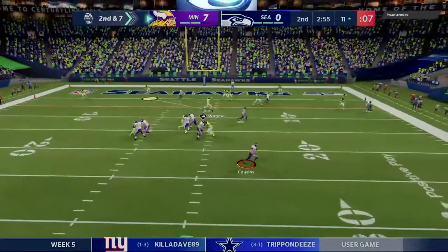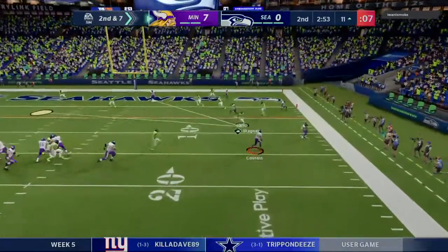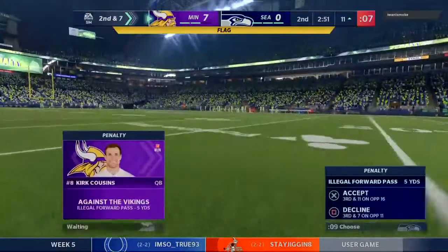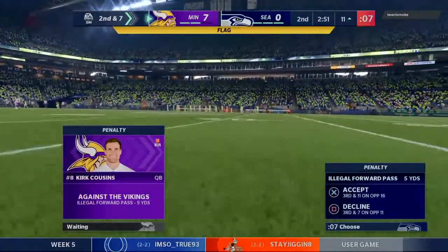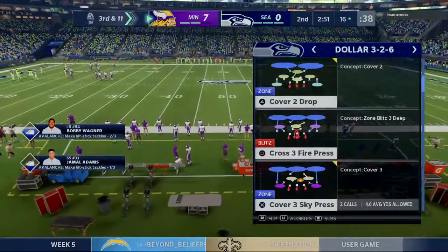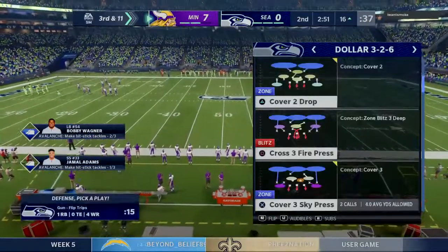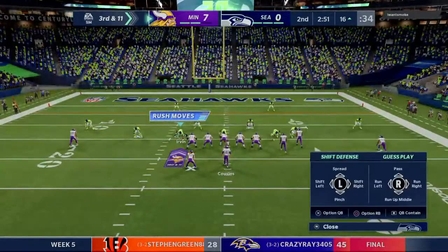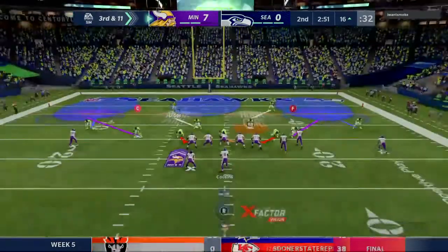On 2nd and 7, Cousins flushed out right. And a flag comes in as that one falls incomplete. Well, let's see who this is on. So he was past the line of scrimmage when he threw it. And as they say, that's a no-no. Got to be able to understand where you are on the field and not cross the line before throwing the ball downfield.